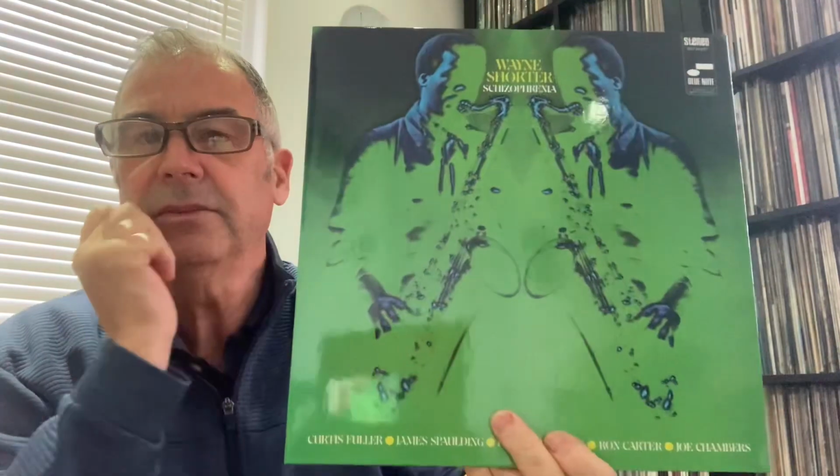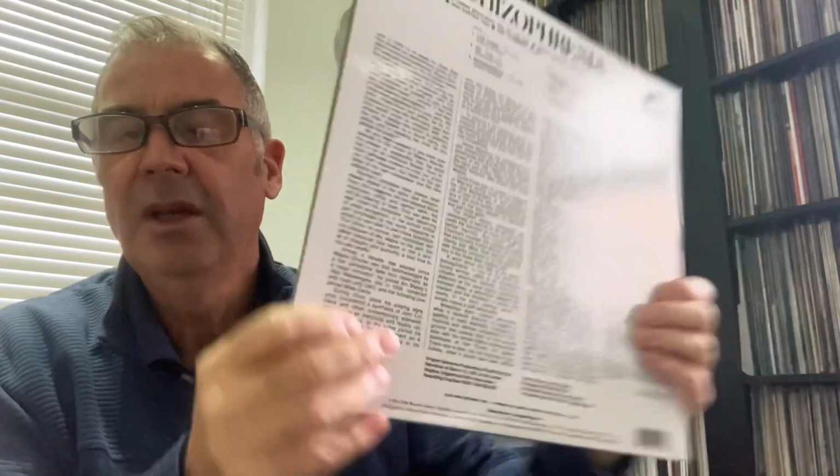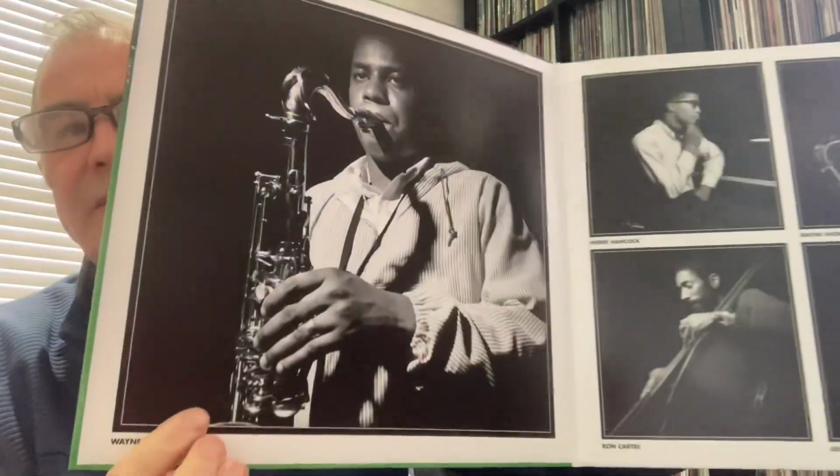And we've got 2 tone poets, and we've got Wayne Shorter, Schizophrenia. The usual gatefold. Brilliant album, great album.